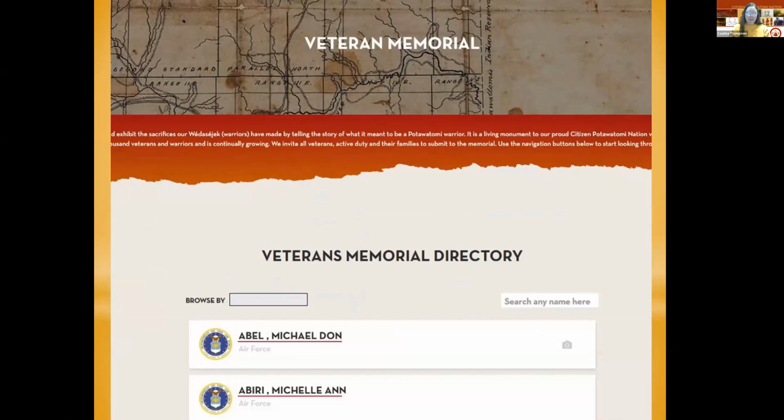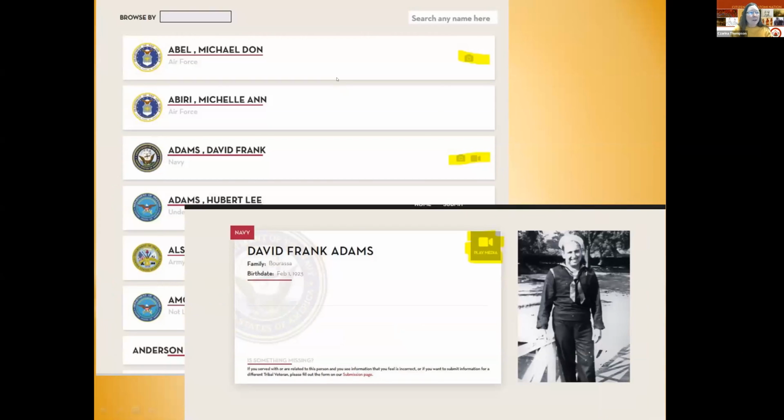Now, for our Veterans Memorial, we're extremely proud of it, and this would be the page. If you hit the veterans, you can browse by name and also search by name here. And as you look at the page, you'll notice here's a little camera. That means there's an image of the person. And then as you come down here to David Frank Adams, we have a camera and a video.